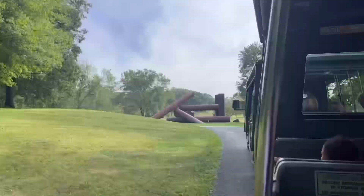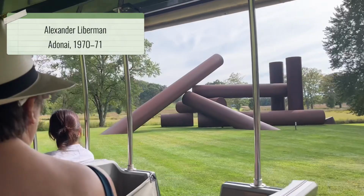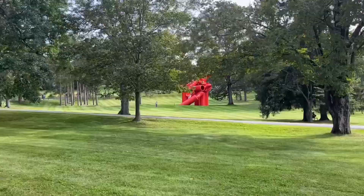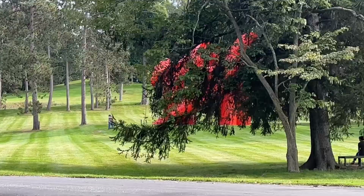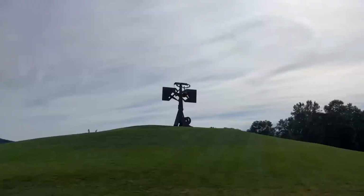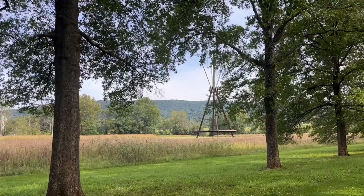Ahead, as we exit the North Woods, are the massive steel cylinder and refabricated in 2000, is titled Adonai, the Hebrew word for God. Steel I-beams, De Suvero's open, architecturally scaled sculptures still anchor the sound.